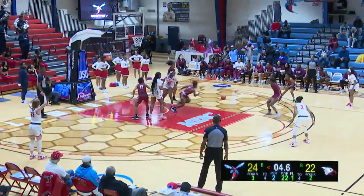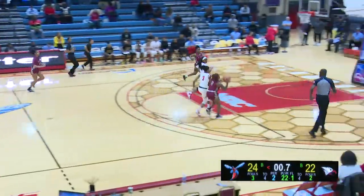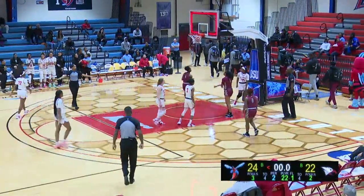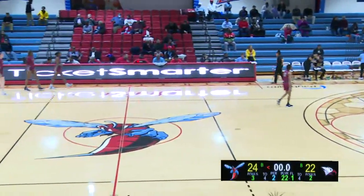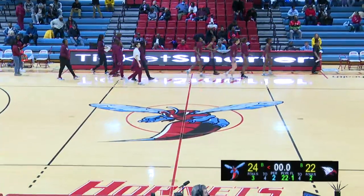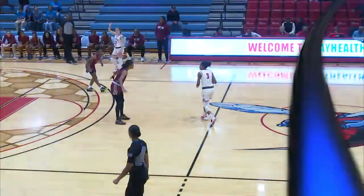Now Tolley backs in, loses the ball. 3 seconds, 2 seconds, 1 second. Shot goes up, it misses, and the buzzer goes off, ending the first half. They'll go to the locker room. Just the way they finished the first quarter, with Delaware State up by two. This time it's 24-22 over North Carolina Central.